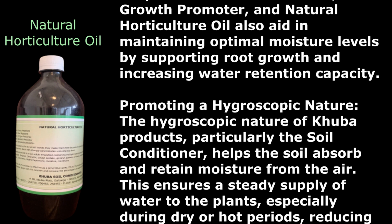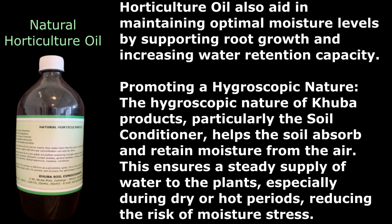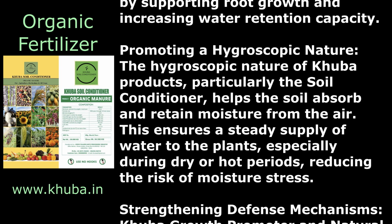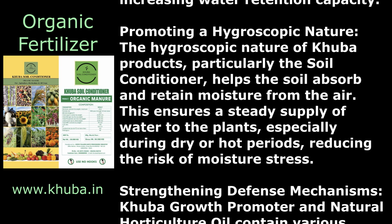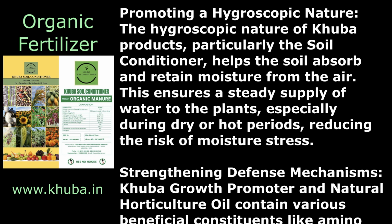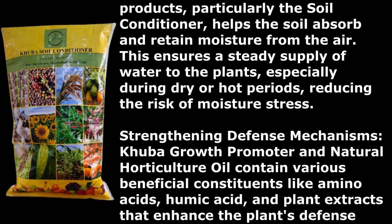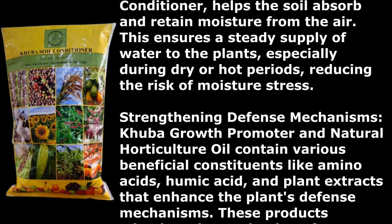Promoting a hygroscopic nature. The hygroscopic nature of Khuba products, particularly the soil conditioner, helps the soil absorb and retain moisture from the air. This ensures a steady supply of water to the plants, especially during dry or hot periods, reducing the risk of moisture stress.